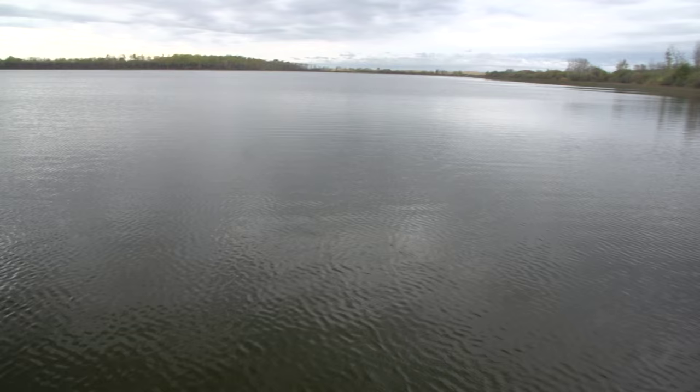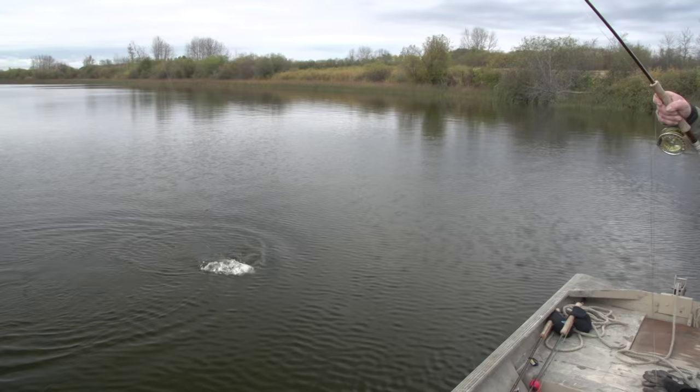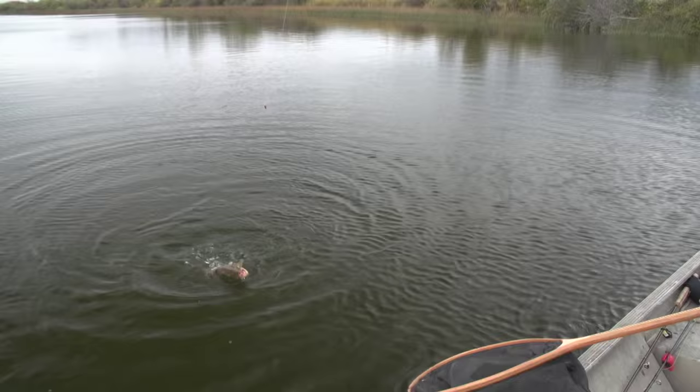Fish on! Big brown, he's eating the booby. Excellent, excellent. We've got fish, we've had fish taking here near this beaver lodge and got them on the washing line technique. And these beaver lodges are just prime structure here on Tokarik.